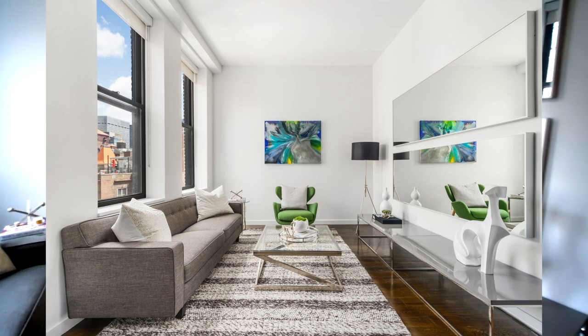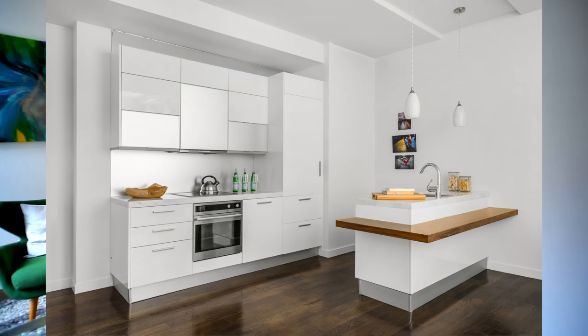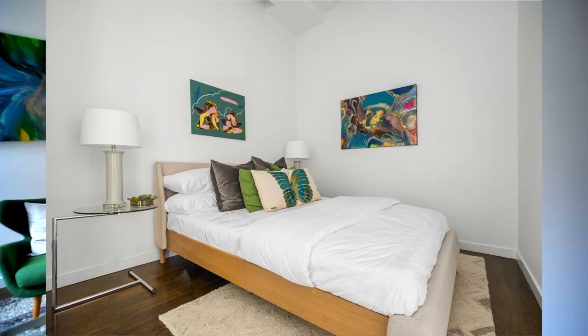Apartment 1204 is on the penthouse level of Morgan Lofts. It features incredible views, amazing all-day light, hardwood floors, and 12.5-foot ceilings. It truly is an amazing open loft floor plan.